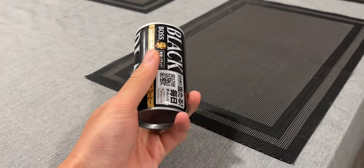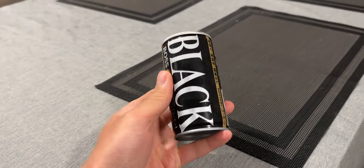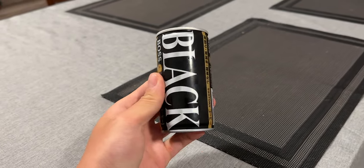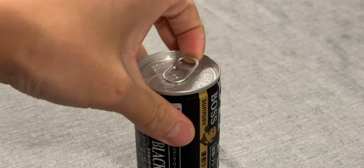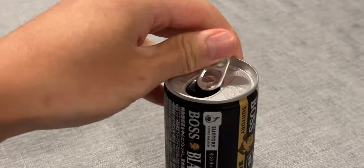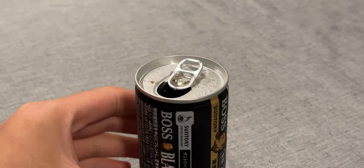Also, my nice roommate got me some Japanese black coffee, and I definitely need some caffeine, so let's try it out. All right, first time reaction to Japanese black coffee. Tastes like watered down coffee.